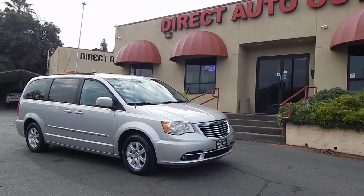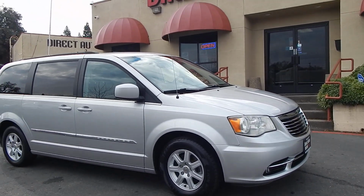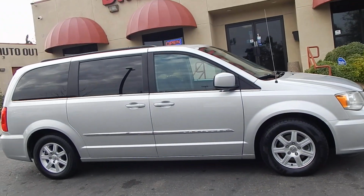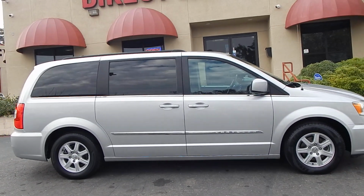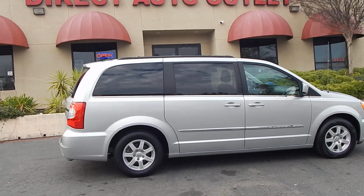I've got this gorgeous 2012 Chrysler Town & Country Touring minivan for you today. This gorgeous minivan is equipped with the legendary 3.6-liter variable valve timing Pentastar V6 engine. This will be a test drive and driving impression video of this vehicle as we get it on the road, put it through its paces, and take you along with us for the ride.